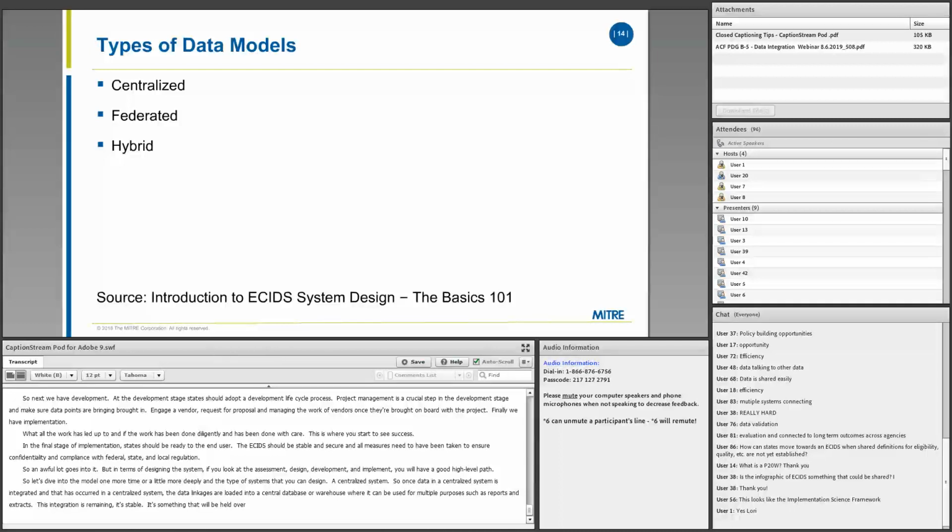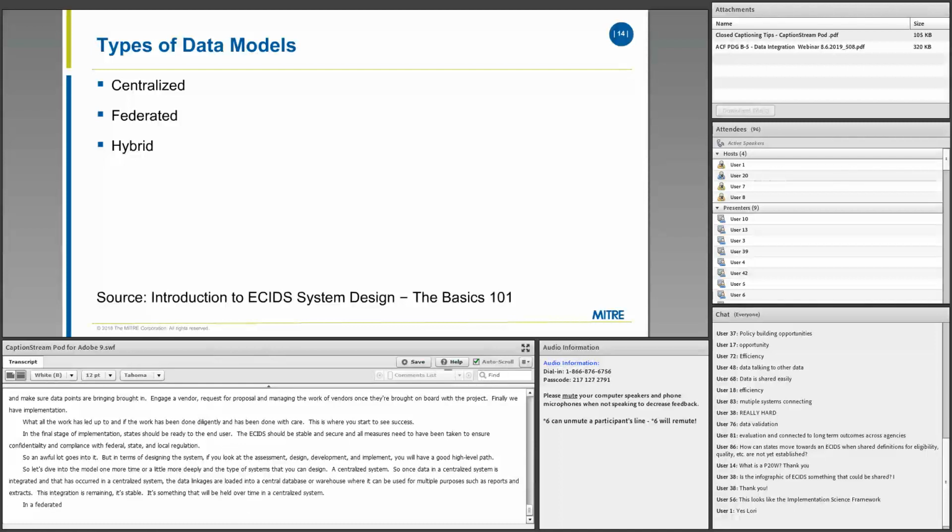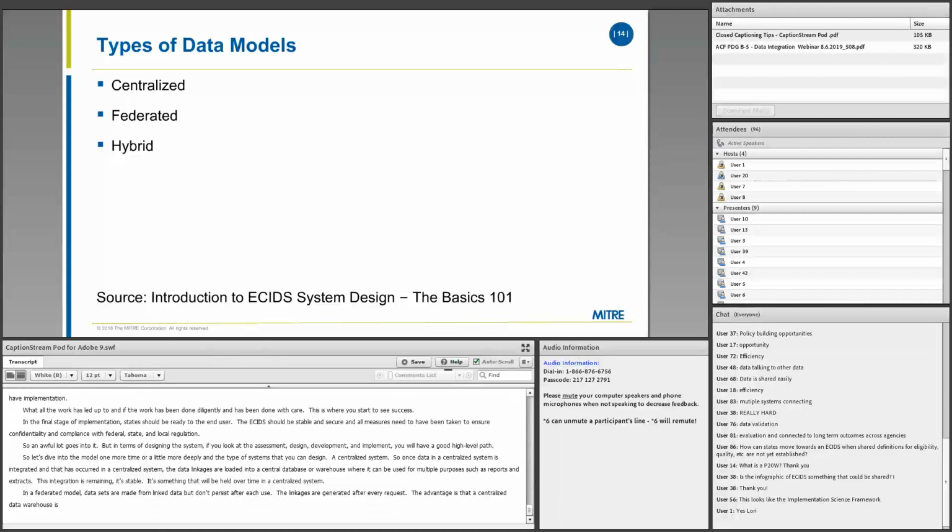In a federated model, data sets are created from linked data, but the linkages do not persist after each use. The data linkages are generated upon every data request. An advantage of using a federated data model is that states do not need a central data warehouse for an integrated data system, though they may have, and oftentimes do have, more repeated ongoing work to meet specific needs or requests for data.